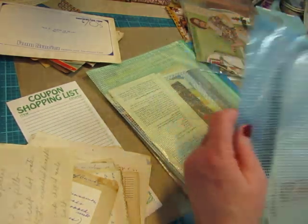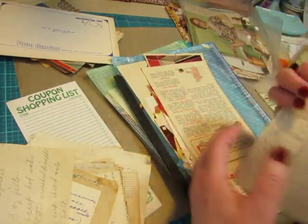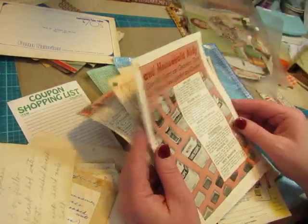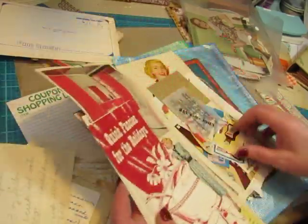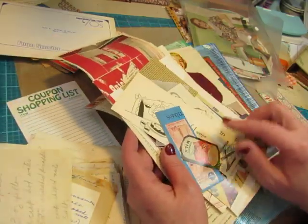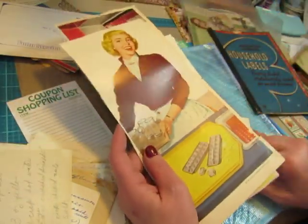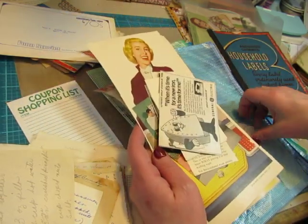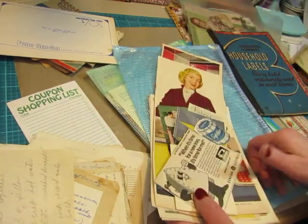What's in this pouch? I have to familiarize myself with the pouches so I know which one to grab when I'm looking for something. So these are pages from an old Raleigh book. Okay, there's some more. I guess I have to combine those two envelopes that have all the kitchen and cooking images, but then these are just household stuff. So maybe this pouch is for housekeeping.